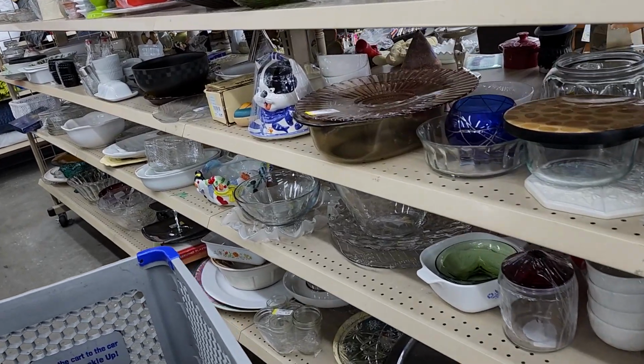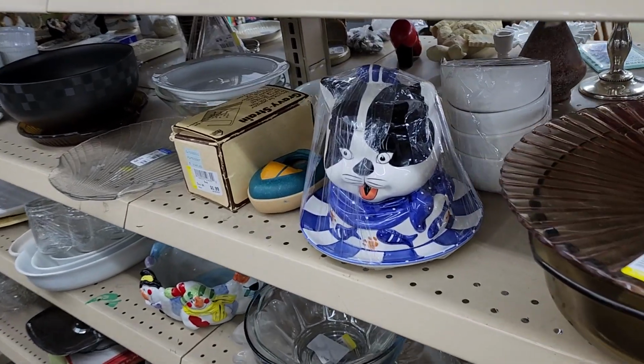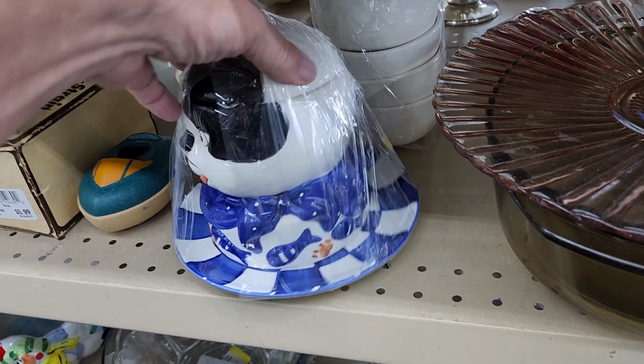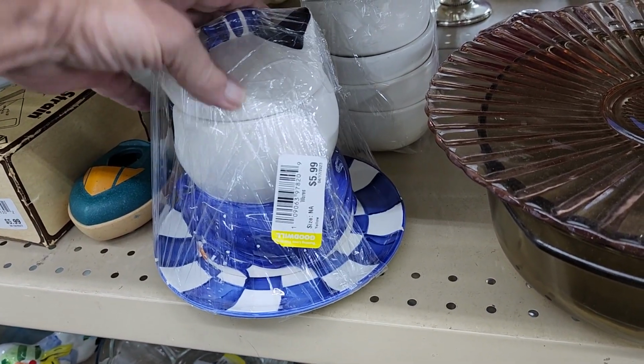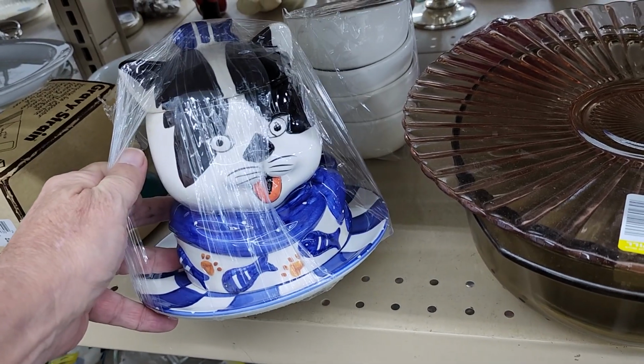As soon as I got to this store, I noticed this cat treat jar. I guess you could also use it as a cookie jar. They were asking $5.99 for it, and online they go for around $25. Well, I had my first item here.